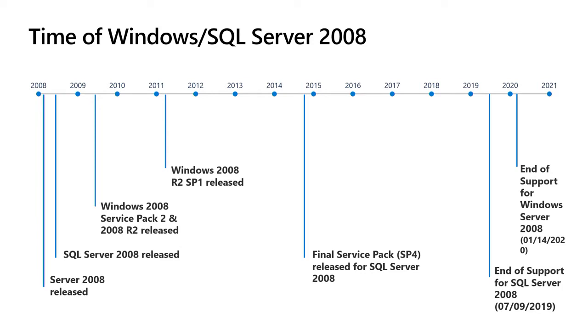And as we see, R2 ended up being relatively preferred up to our final service packs, the final service pack for SQL Server and for R2, and it's been a while since we've had major updates to that particular platform. The biggest thing that's happened, though, is we're right around here. We've already had an end of support for SQL Server 2008, and forthcoming, literally 15 days after the calendar flips over, Server 2008 loses its support.